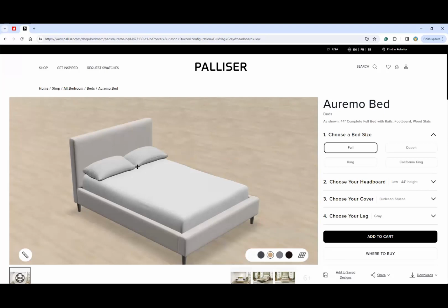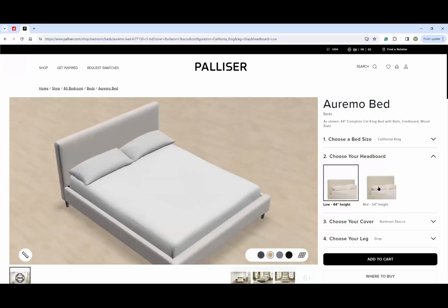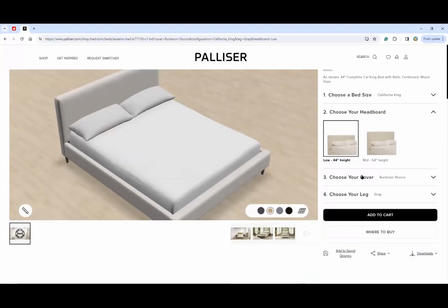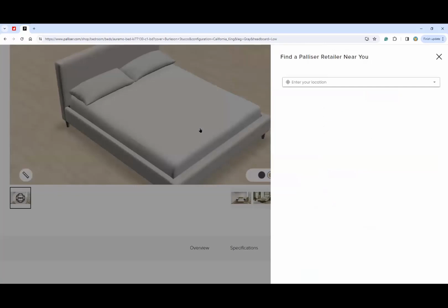So right now we're looking at their bed. And I can change it to a king size bed. I can also change the headboard from low to high. And notice it's loading that 3D model. And here, I can also change the cover from beige to whatever color I want. Again, as you can see, similar to the earlier examples, the selections I've made drive the images to help the end user engage with the right product.